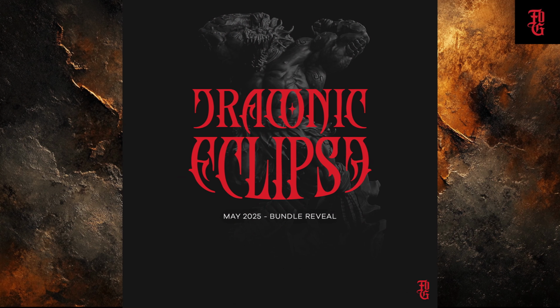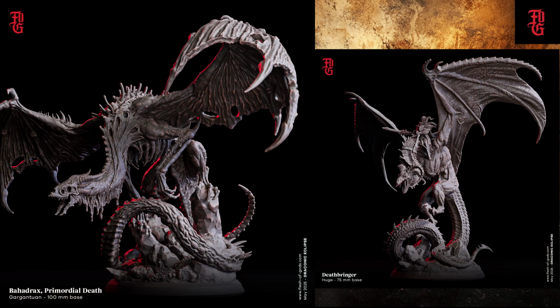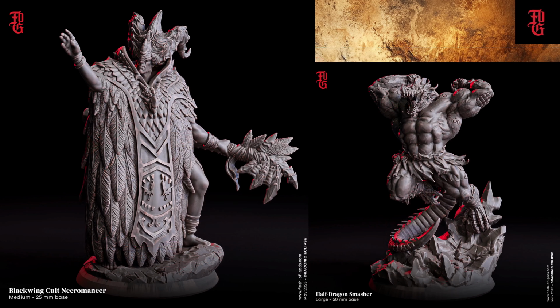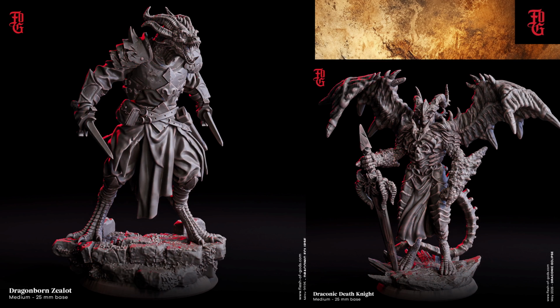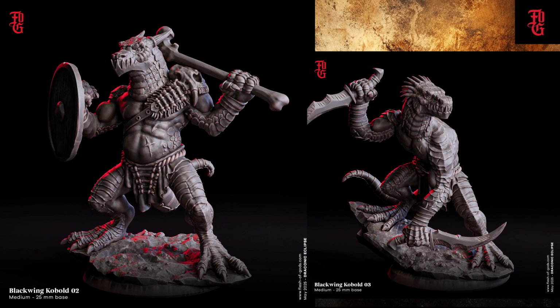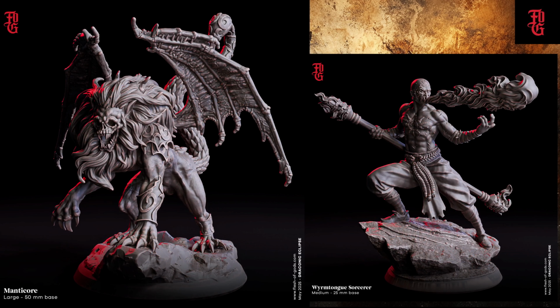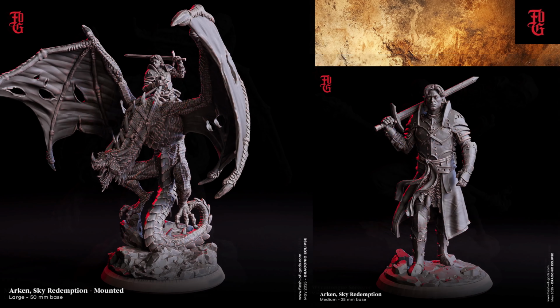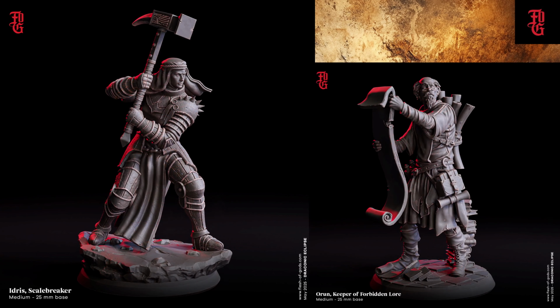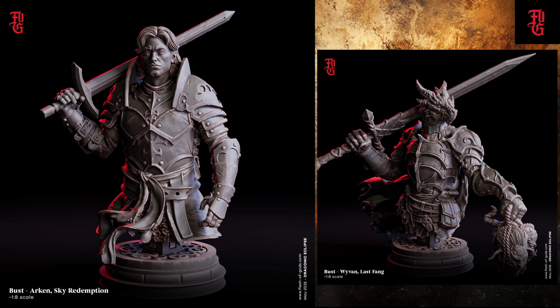Flesh of Gods Miniatures is doing Draconic Eclipse this month. We have Bahadrax, the Primordial Death and Deathbringer. Blackwing Cult Knight and a Blackwing Cult Ritualist. Blackwing Cult Necromancer and a Half-Dragon Smasher. Dragonborn Zealot, Draconic Death Knight. Draconian Aberration, Blackwing Kobolds. They come in several different versions. A Manticore, a Worm-Tongue Sorcerer. Arkan Sky Redemption Mounted, or not. Weaven, the Last Fang, and Rodrak, Drakebane Vanguard. Idris, Scalebreaker, Orin, the Keeper of Forbidden Lore. And a couple of busts.